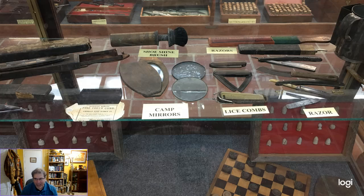Here's more items like that: razors, lice combs. You want to think about it, but lice were a terrible problem for Civil War soldiers. They spent a lot of time trying to rid themselves of lice, and so lice combs would have been indispensable. Shoe shine brush, camp mirrors, just all kinds of cool little stuff that you just don't see very often. So it's really great to be able to see these tangible reminders of what life was like for the soldiers.